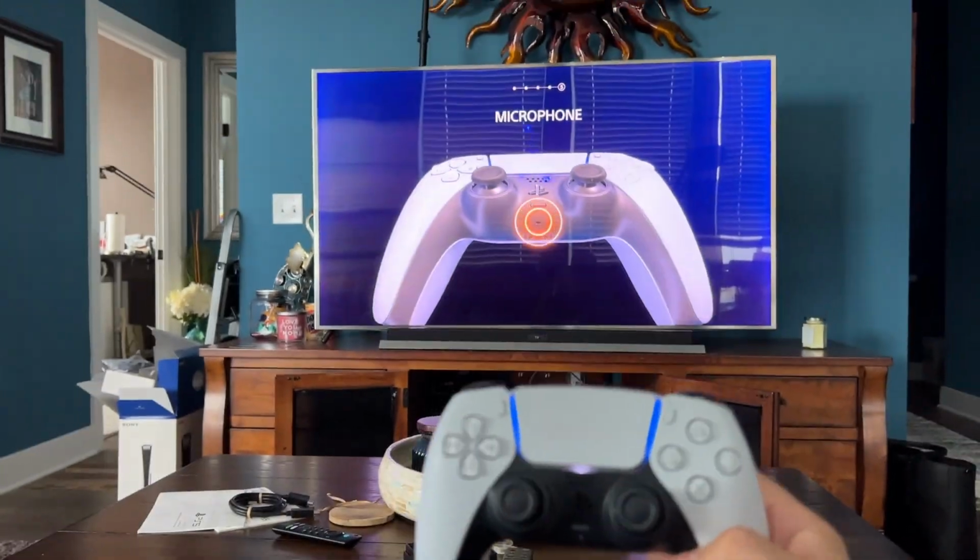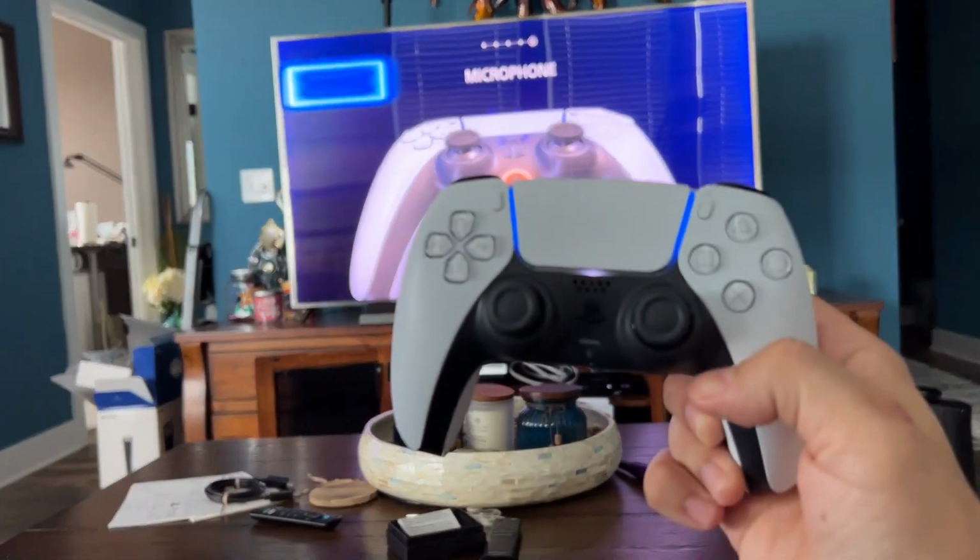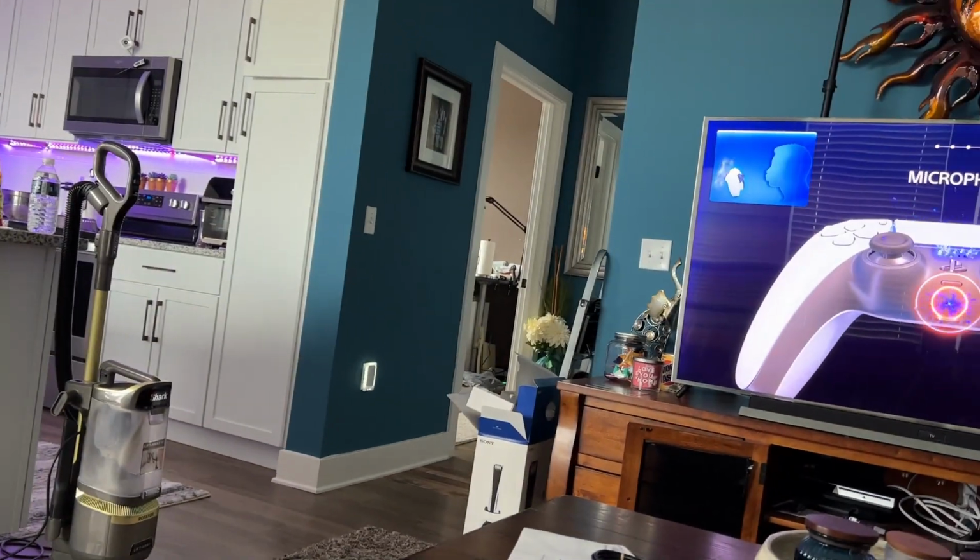Plus, the controller now has a microphone for speaking, blowing, yelling, or whatever, and also has a tiny speaker built in too, which is pretty neat.